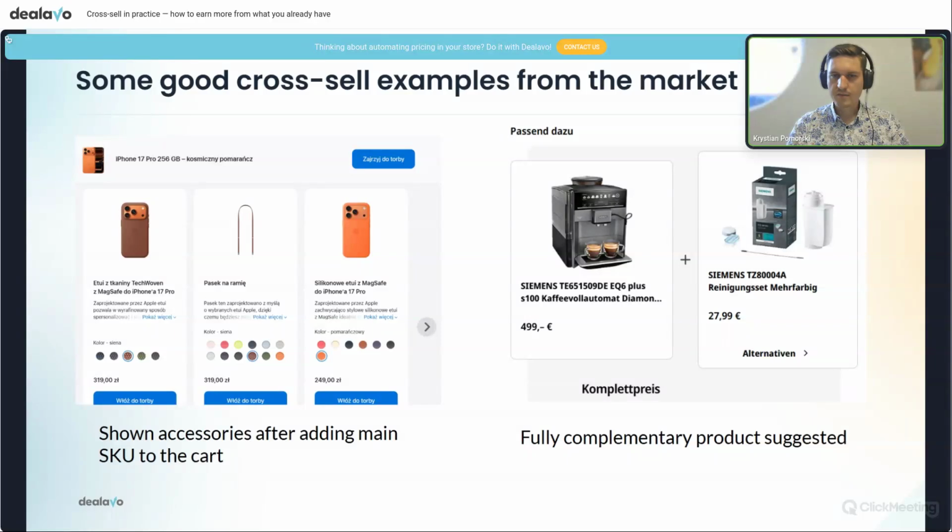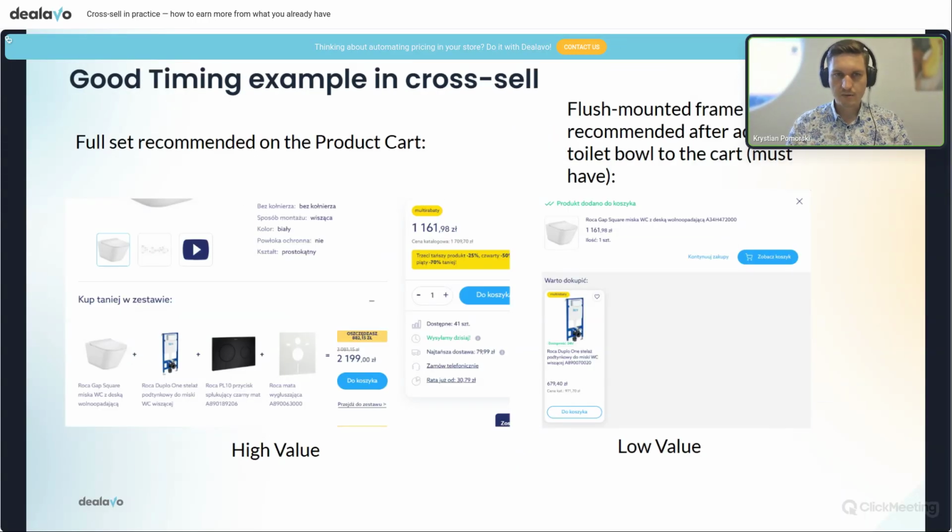If you want to buy the Siemens coffee machine, then you have some accessories that are necessary to run this coffee machine on a daily basis. And these are the examples of the good cross-sells. So the things that are necessary to safely use the main products, or they are nice to have if you buy the main product. And they are cheap comparing to the main product that the customer is buying. These are good examples.